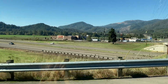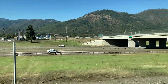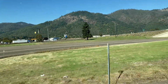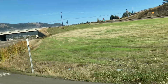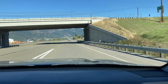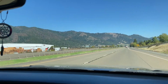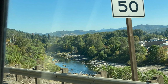Proceed on I-5 North. It'd be funny if the teardrop beat the pickup. Just kidding. Continue on I-5 North for 20 miles. 20 miles to Roseburg.